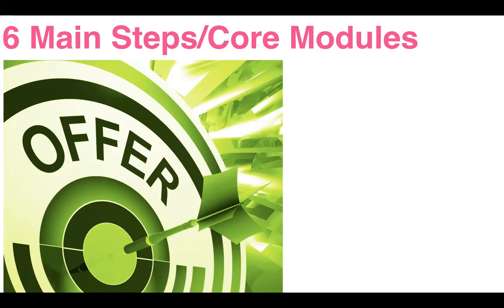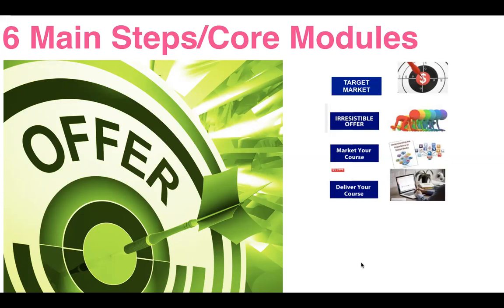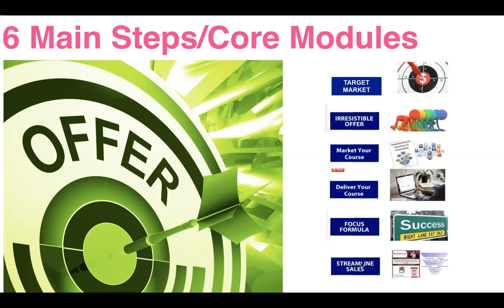All right, so for example, my program has 6 main core modules or steps, and I'll show you what they are. The first is to identify your target market. The second is to go through the irresistible offer. You can see this is what we're doing through the challenge. The third is how do you market your course? The fourth is how do you deliver your course? The next is the focus formula. This is the $100,000 6-figure formula. And last but not least is streamlining sales.